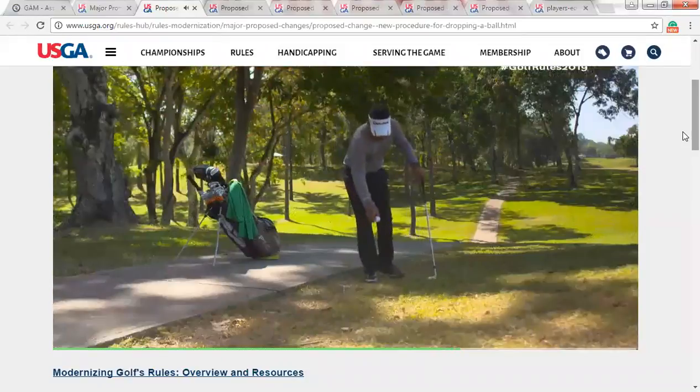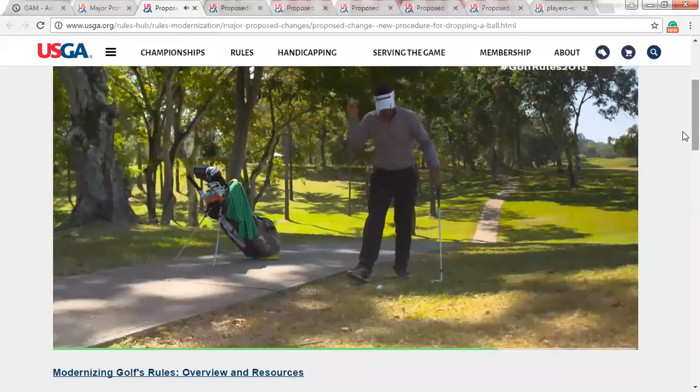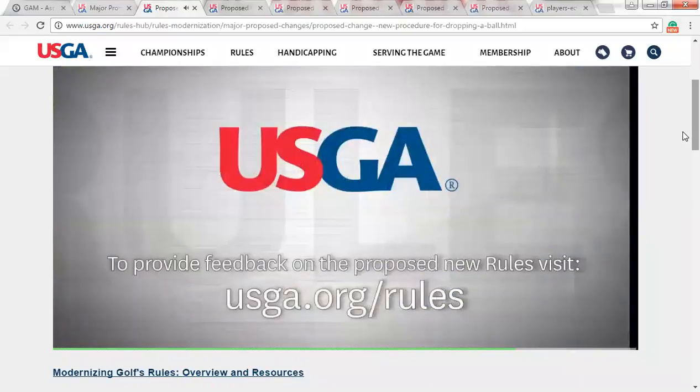Must fall through the air before coming to rest. To learn more about the proposed changes and to get us your feedback, please visit USGA.org/rules.